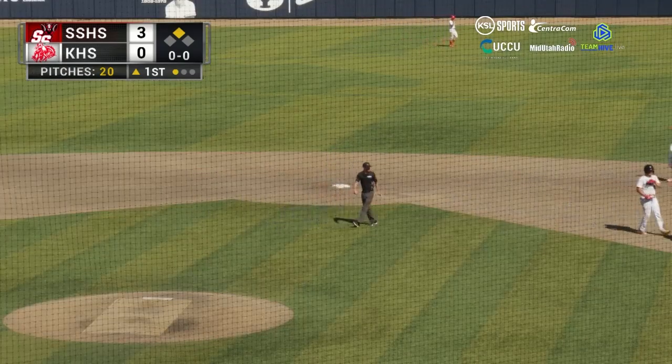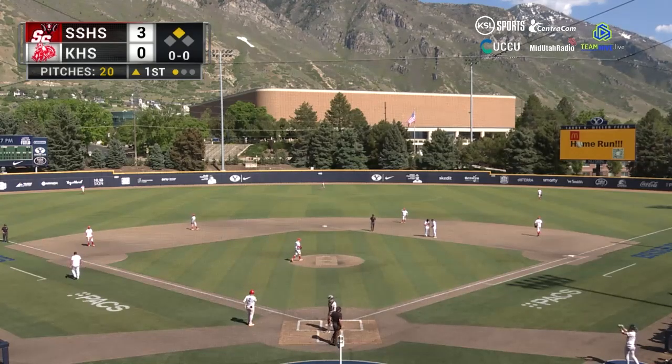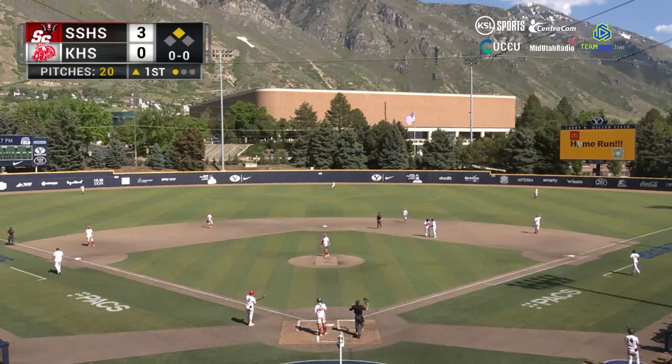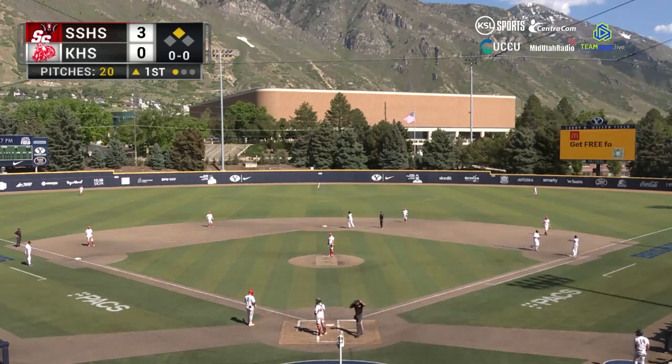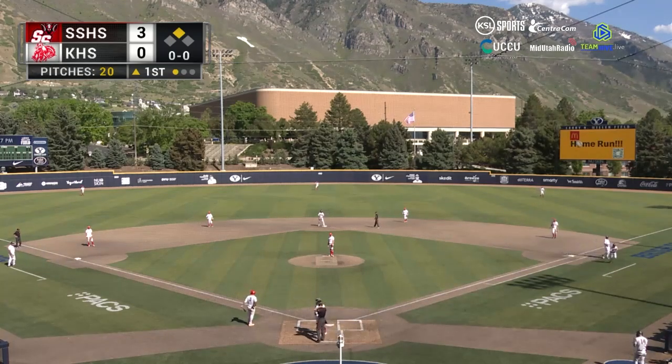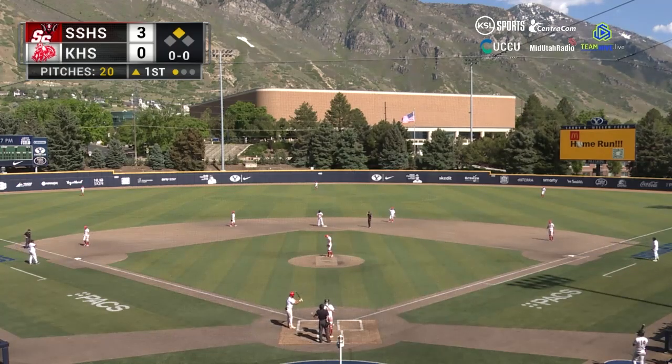Well, because of the way that South Sevier's been hitting the ball, they've got the power behind it. It forces you to play deeper, and then everything drops in front for a base hit. So Kanab's been trying to play somewhat straight up, and they've just drove a couple balls over the outfield's head. So that'll bring Jagger Red to the plate.